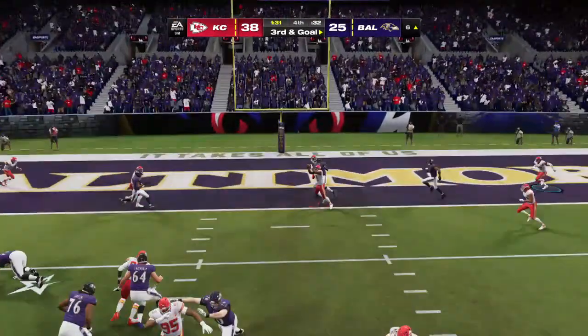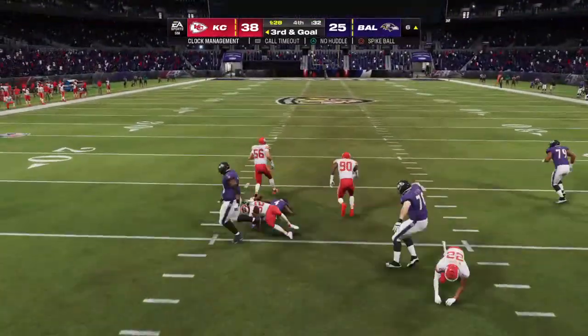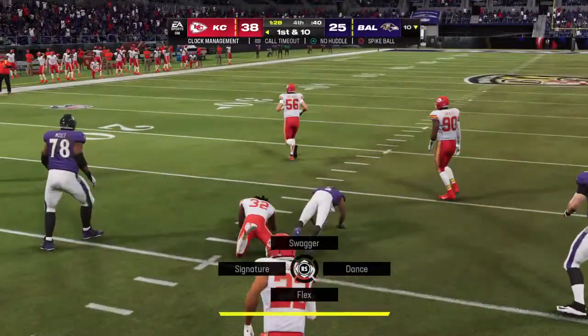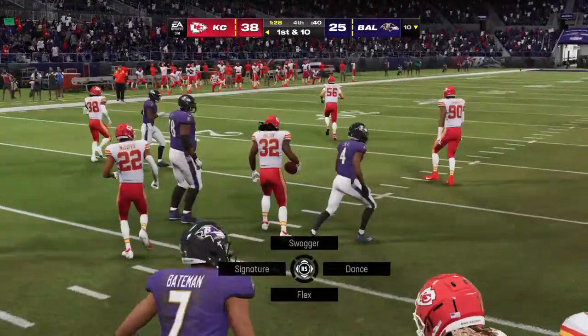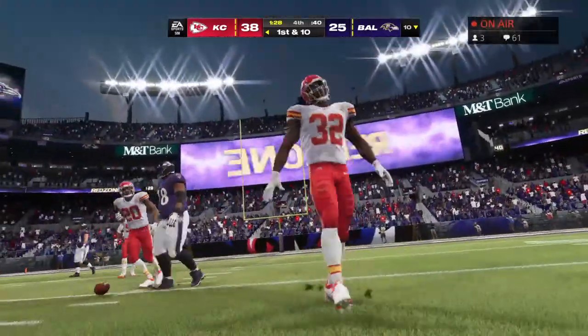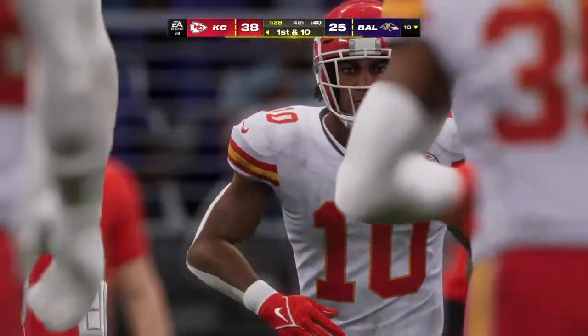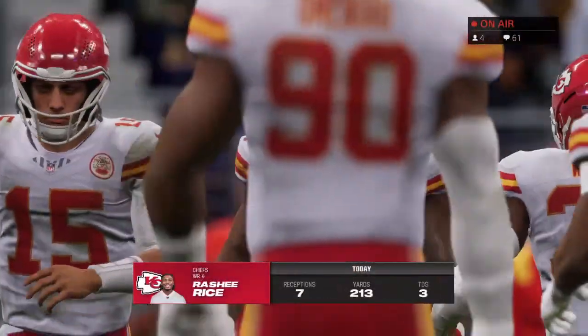Jackson. And it's intercepted at the goal line. Picked up by Nick Bolton. And the Chiefs force the turnover. They'll take over at the 10. Well, I mean, field goals probably aren't going to cut it at this point. This was touchdown or bust, and unfortunately for them, it turned out to be bust.